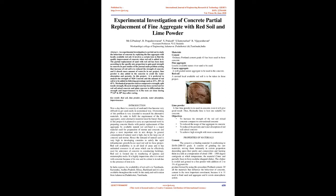Red soil is formed due to weathering of igneous and metamorphic rocks. It is highly impervious after it is mixed with concrete because of its size, and its color is red due to the presence of iron in it. In India, red soil is available in Tamil Nadu, Karnataka, Andhra Pradesh, Orissa and Jharkhand, and it is also available throughout the world. In this study, red soil is taken from Kolamavar, Pudukottai, Tamil Nadu.